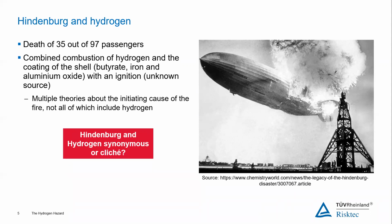Even now, modern airships use helium when hydrogen makes much more sense economically if the hazards and risks can be managed. There are multiple theories as to the initiating cause of the fire, which do include hydrogen ignited by static. Not all of the theories include hydrogen, although obviously the hydrogen will have burned at some stage of the conflagration.